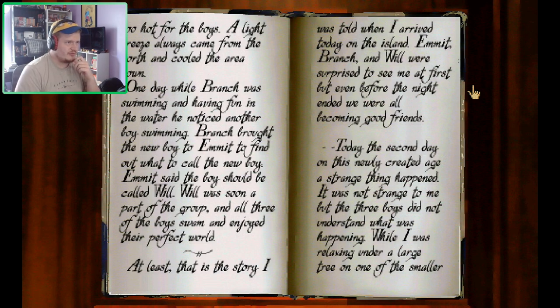One day, while Branch was swimming and having fun in the water, he noticed another boy swimming. Branch brought the new boy to Emmett to find out what to call the new boy. Emmett said the boy should be called Will. Will was soon a part of the group, and all three of the boys swam and enjoyed their perfect world. At least, that is the story I was told when I arrived today on the island. Emmett, Branch, and Will were surprised to see me at first, but even before the night ended, we were all becoming good friends. Today, the second day on this newly created age, a strange thing happened.